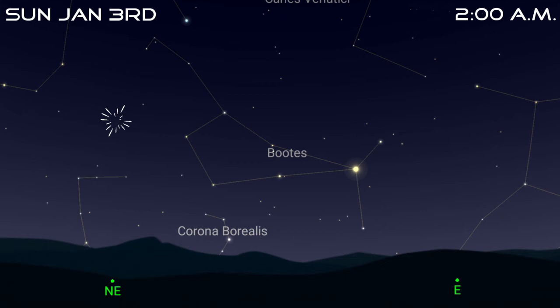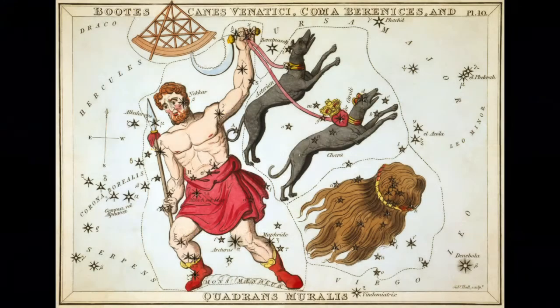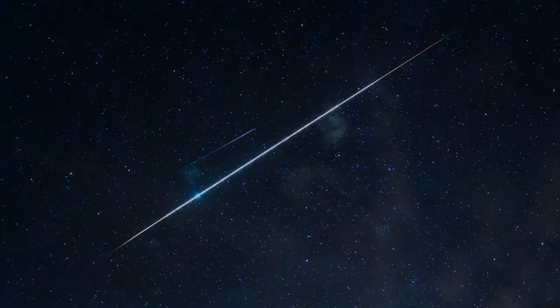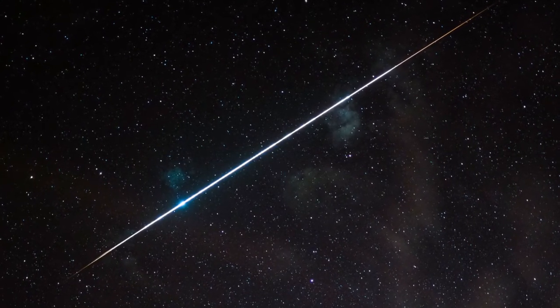If you missed the fireworks on New Year's Eve, you might get a second chance in the early hours of January 3rd. The Quadrantid meteor shower originates from an area of the sky within the constellation of Boötes the Herdsman. They're named the Quadrantids because they were identified when an old constellation, Quadrans Muralis, was still in existence. The Quadrantids have been known to produce 50 to 100 meteors an hour, but more realistically, you could expect to see about half that under ideal conditions.